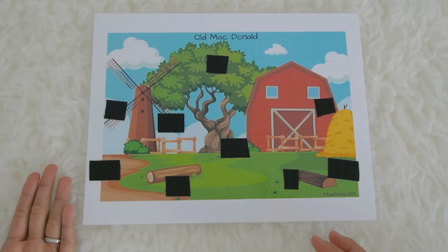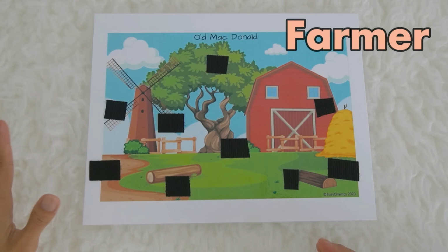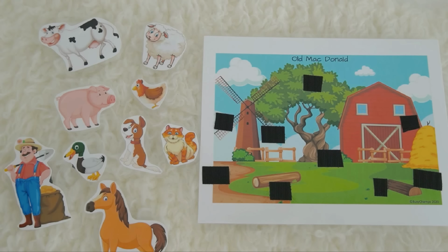Now we are going to fill this picture with farm animals, and of course, if we have farm animals, we have a... Who takes care of the farm animals? We have a farmer, right? Okay, so we are going to fill this picture with the farmer and farm animals. I have some pictures here of our farm animals. Before we name our farm animals, we'll find out first where the farmer is.